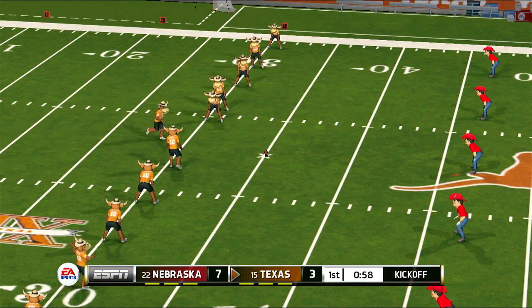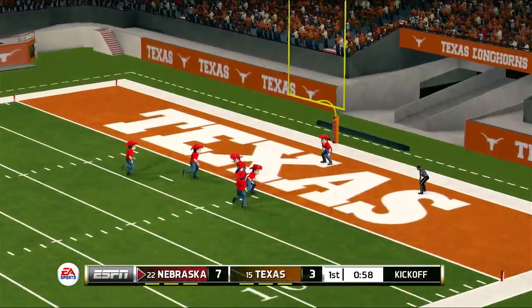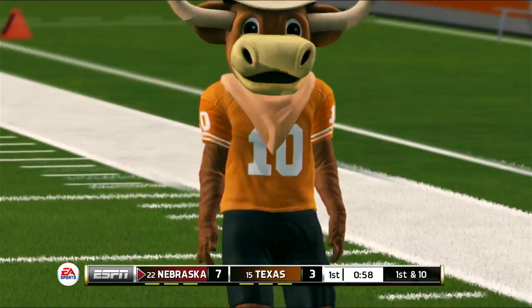Texas is ready to kick it away. Excellent kick. And it sails out of the end zone for a touchback.